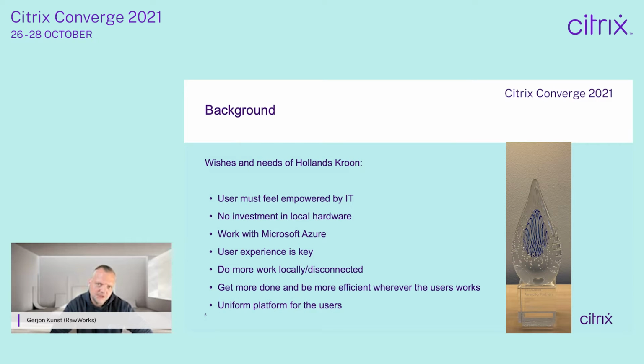This presentation is based on the Citrix Innovation Award case we won at Citrix. Hollands Kroon is a Dutch municipality with about 300 to 400 users, and they had a Windows Server 2012 R2 environment that needed spicing up. It all needed to be replaced.